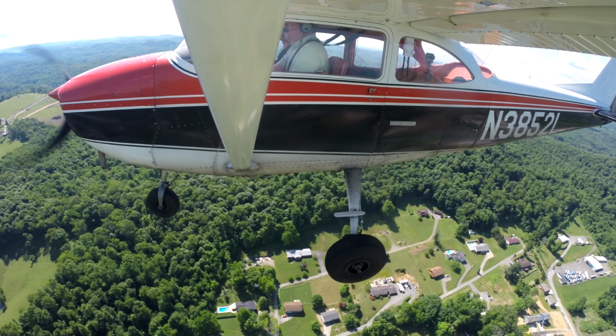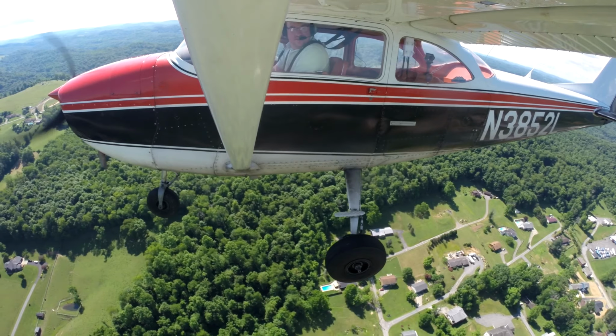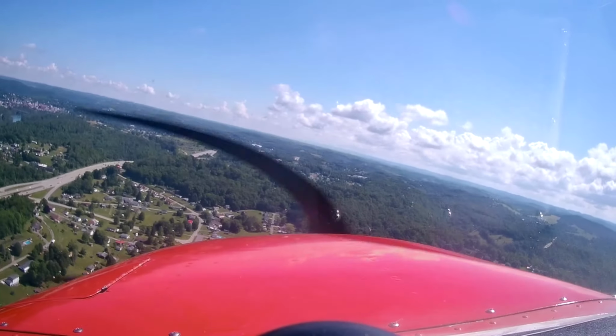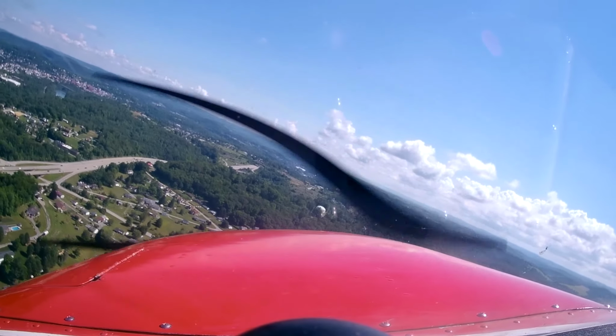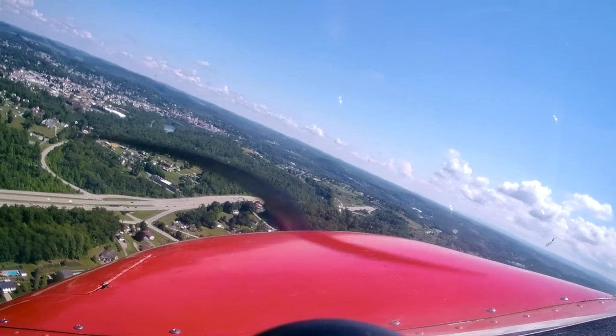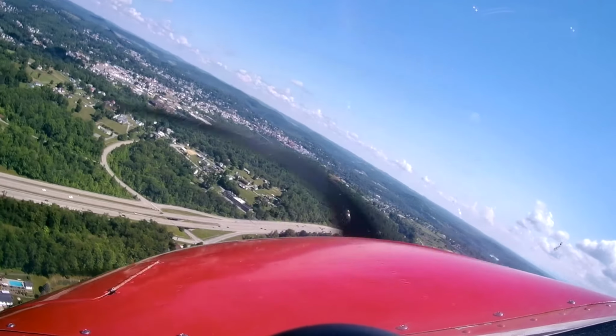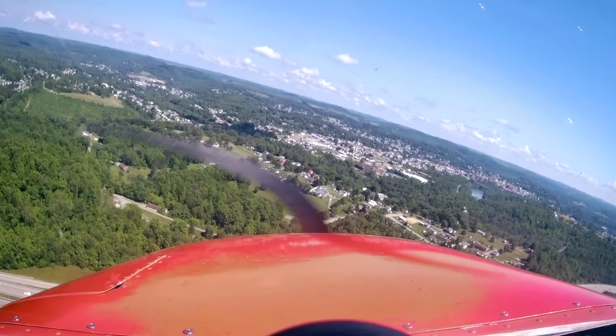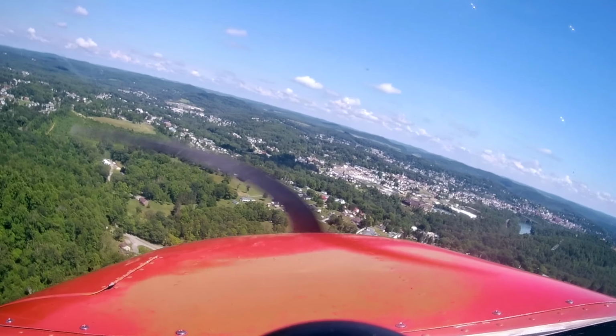All right, 90 on downwind. That feels real good. And I'm going to turn base pretty soon. Fairmont traffic, Skyhawk 3852 Lima, entering a left base now for runway 23 Fairmont. The descent coming. This is where I pull in this turn and then stop losing altitude. You know what I'm saying? Yep.